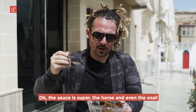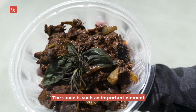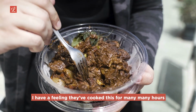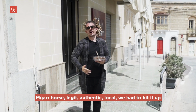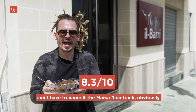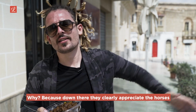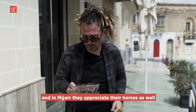The horse and even the snail, it's not just about the meat per se. It's also about the sauce. The sauce is such an important element. If the sauce is weak, the meat's gonna be weak. And I have a feeling they've cooked this for many, many hours, but oh my God. 1, 2, 3, I got him. Imgarr horse. Legit, authentic, local. We had to hit it up. This is getting a nice solid 8.3 for sure. And I have to name this the Marsa racetrack. Obviously. Why? Because down there, they clearly appreciate the horses. And Imgarr, they appreciate their horses as well.